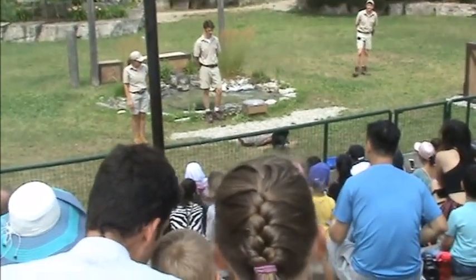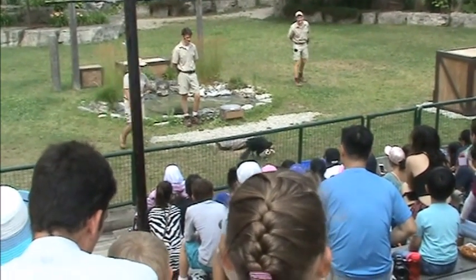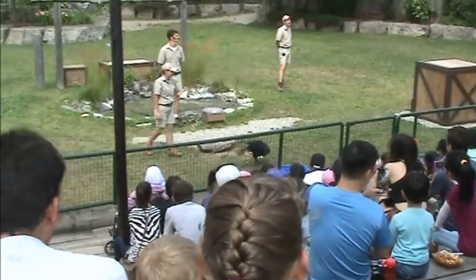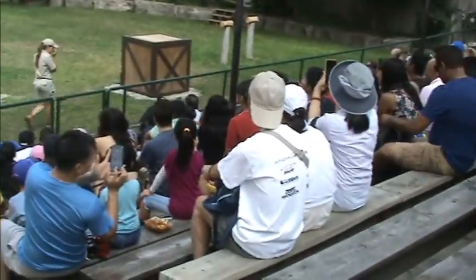Hiding underneath this log is her favorite toy. It's the deadly rubber snake. Now she's gonna reach her large bill underneath. She's actually gonna calculate this attack really particularly. She wants to grab the snake right at the back of the snake's head.